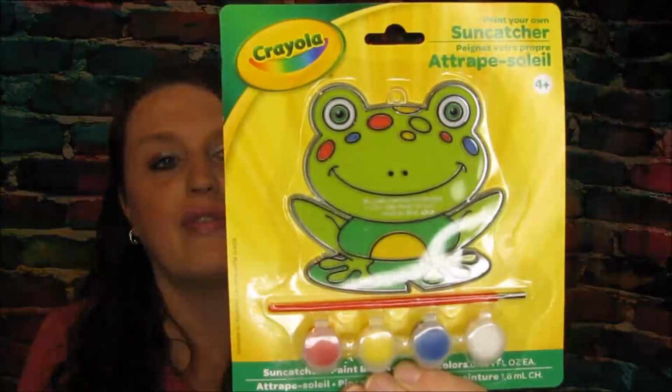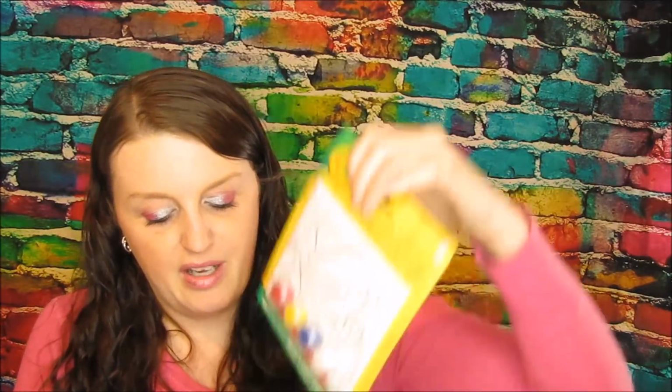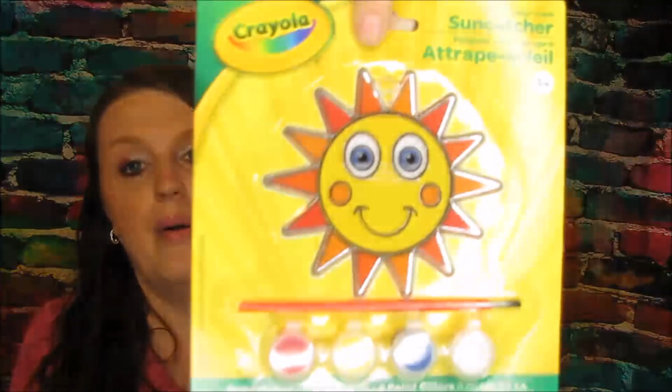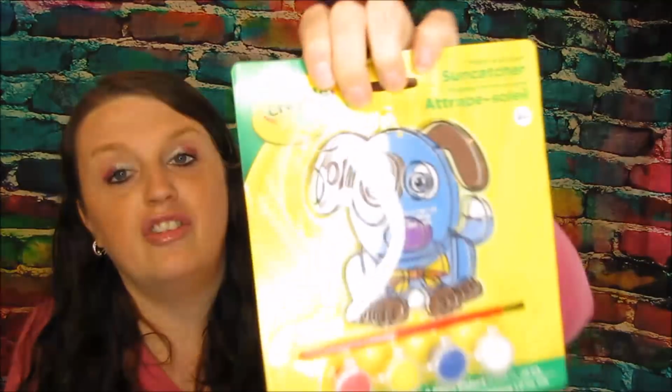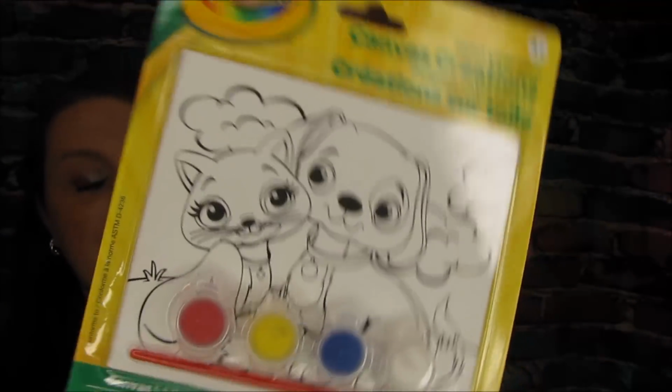So we got the frog, and you can put that on the little windowsill. I got a canvas of a toucan bird, so I thought that was super cute. We got a dolphin and a baby dolphin. This is a little off, but it is a dog sun catcher. And then Ben picked this out for his friend, but it's a dog and a cat, so he wanted to give that to his friend.